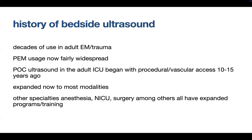There's really decades of use prior to the last 10, 15 years, mostly in the adult world. Now it's really permeated throughout pediatric emergency medicine. Most pediatric emergency medicine physicians use it to a certain extent. In the adult ICU, it was probably 15 years ago when it crept in from the OR, where it was used for vascular access primarily. Point of care echo, including transesophageal echo, is widespread in the cardiac ICU and the cardiac anesthesia of the adults. So now in the PICU, it's really evolved over probably 10 years, where a lot of people are grasping the technology. Having said that, it's not really standardized very well, and that's something we'll get at the end.